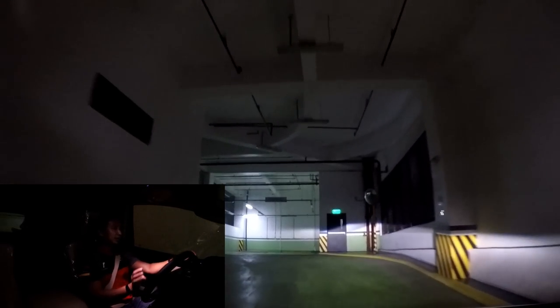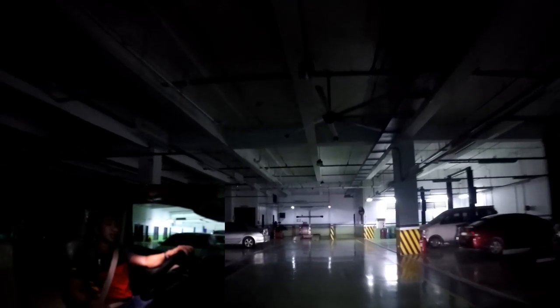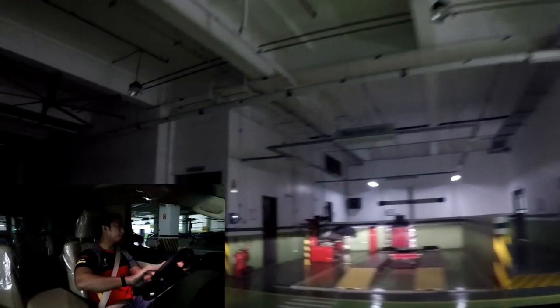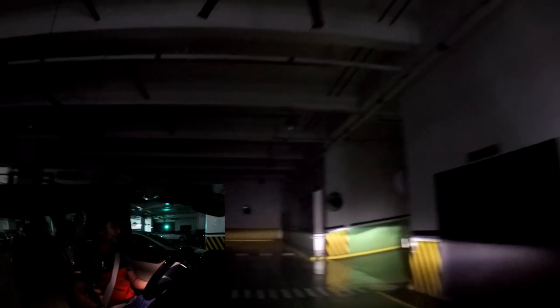Going up this incline, the V6 engine of this Alphard delivers very well. It has a smooth, linear power delivery that you could expect from a naturally aspirated V6 engine. Wow, let's give it another try. Let's go up another ramp.